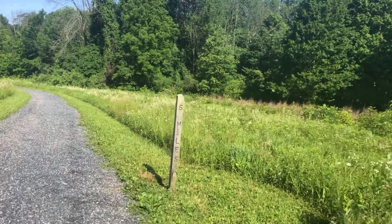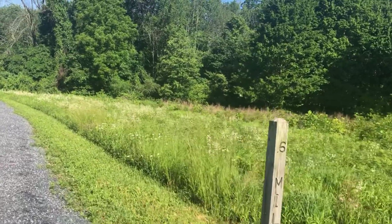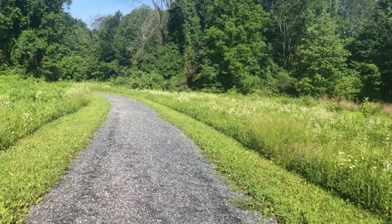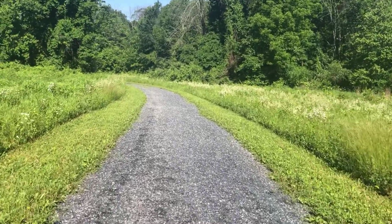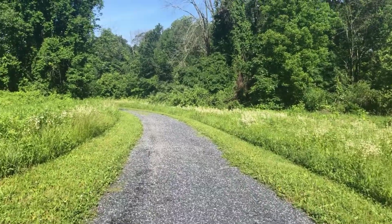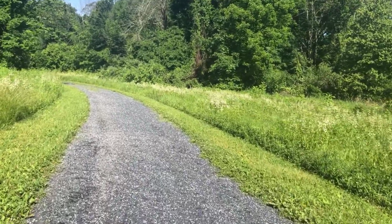Another marker, 0.6 miles already. Can you believe it? Already. Now this part, we're going downhill slightly. You don't feel it on your legs at all. It's just slightly downhill now. We went slightly uphill before. Now we're going slightly down.